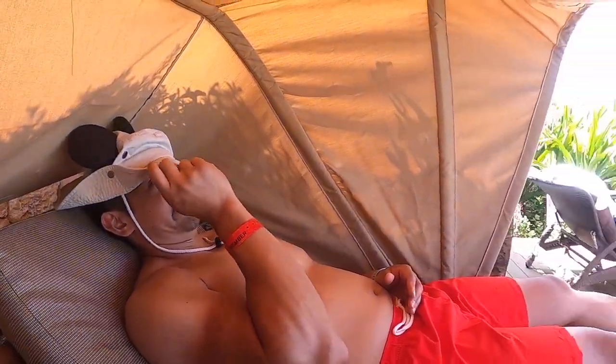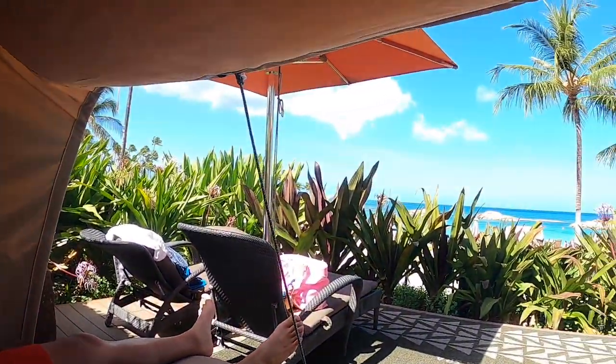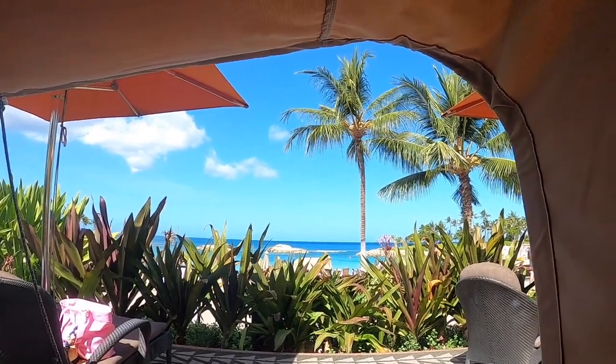So we just got done eating our breakfast. The closest restrooms here is at Ama Ama, which is right behind us. And Sean's taking a little siesta. But check out our view, you guys. I'm so happy.